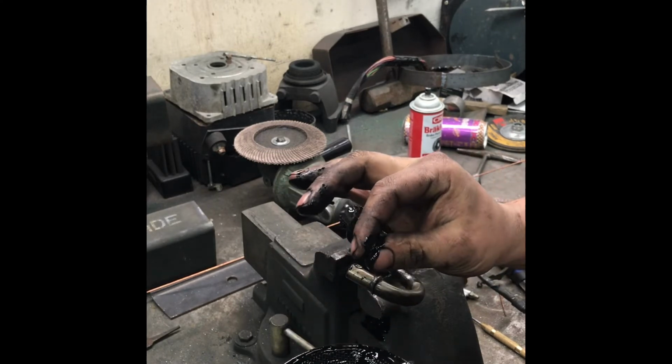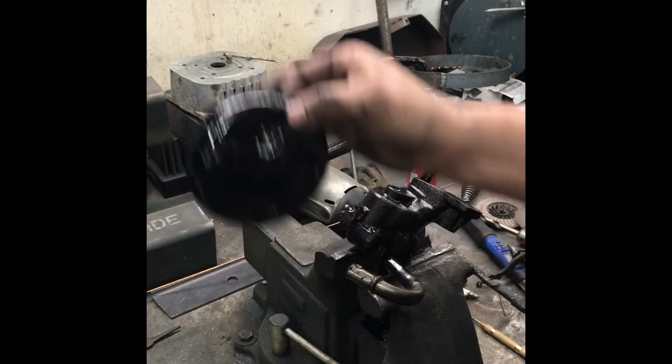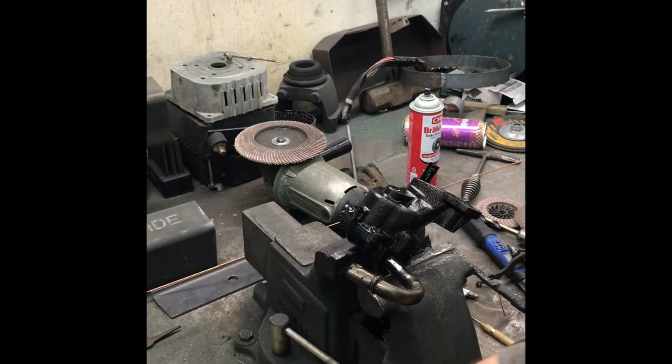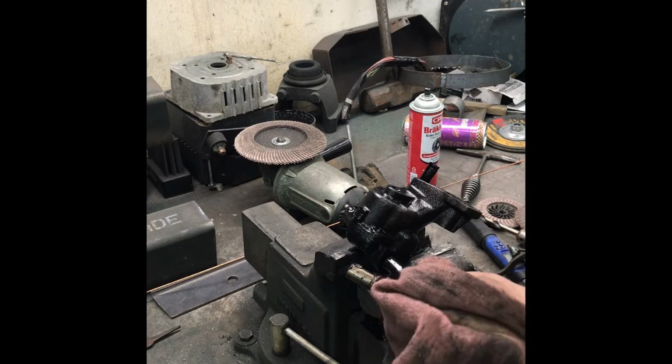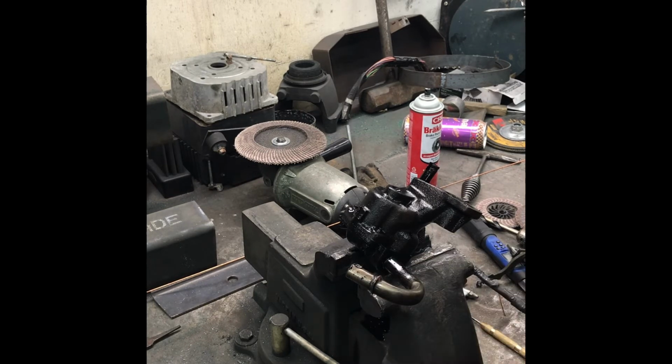It's tacky, like almost like a tar. It doesn't drip. It just sits there. Like I said, I don't know if this is wood gas related. I really don't. Maybe there was somehow soot contaminants getting into the oil. It's possible, and thickened up the oil.